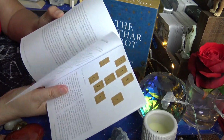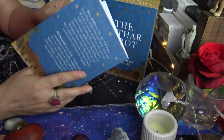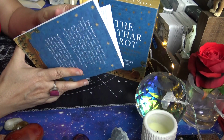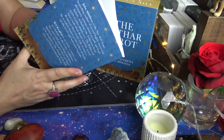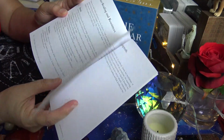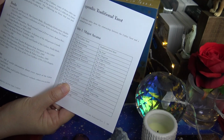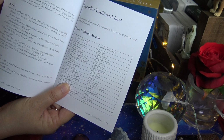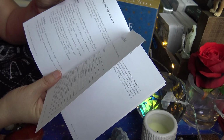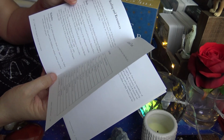And then in the back there are spreads, sample spreads. So this is very interesting. I'm going to have to go back and read this guidebook because it sounds like there's a lot of stuff in here. Oh, further reading and sources, appendix. Yeah, so it breaks it up for you. So there's a chart. The name of the cards in this deck versus the name of the card in traditional. So that's good. They break it down for you.